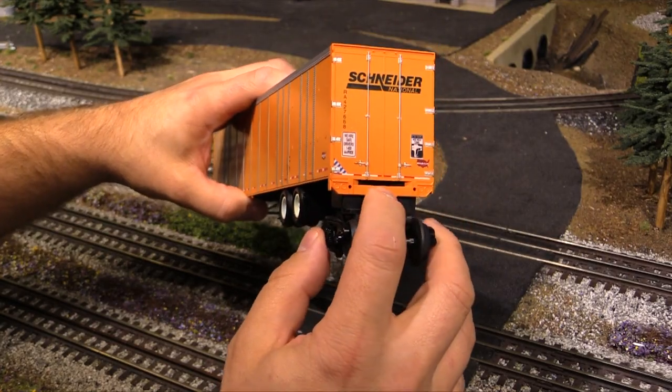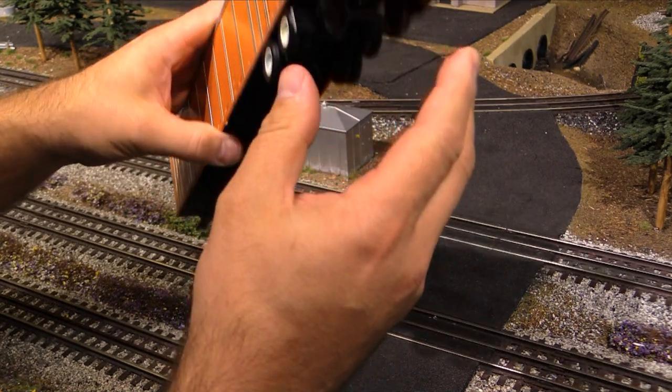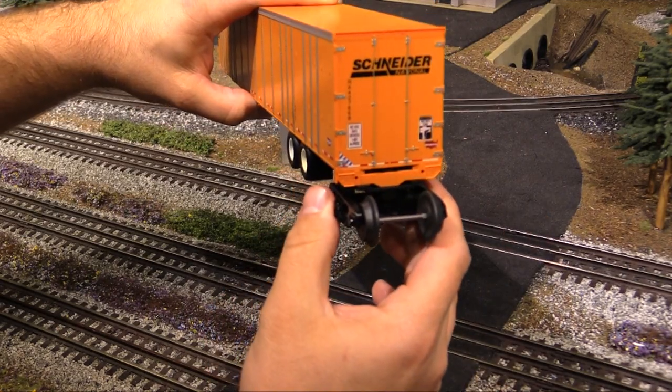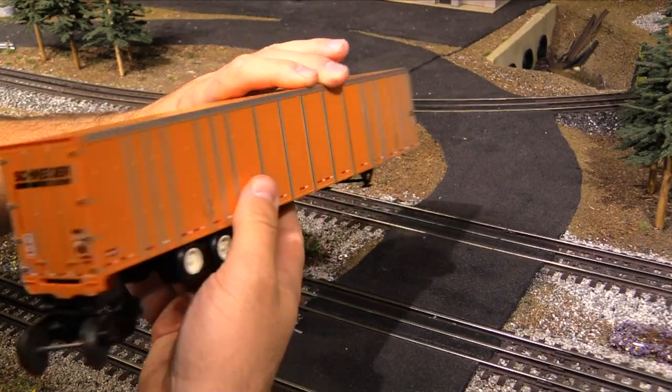Now, you'll notice there's this piece that moves up and down. Well, this is the locking mechanism for the tongue coming from the adjacent road railer. So when you lift it up, it opens up a hole there in that slot. You slide the tongue in there, you pop it back down, and it locks it in place, and that's all there is to it. It's pretty simple.